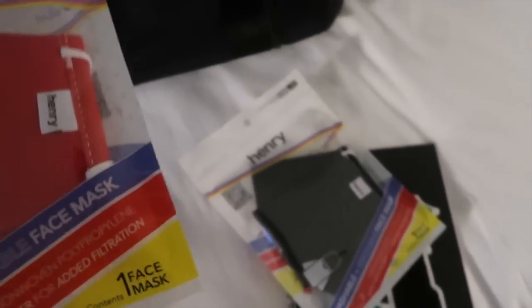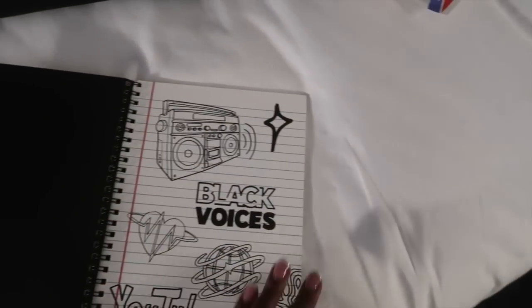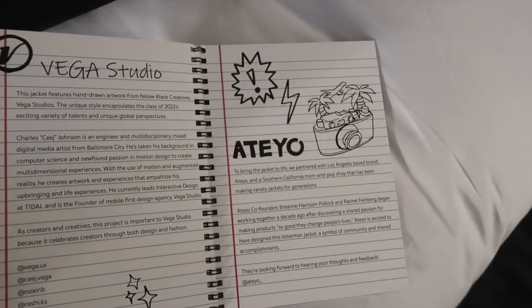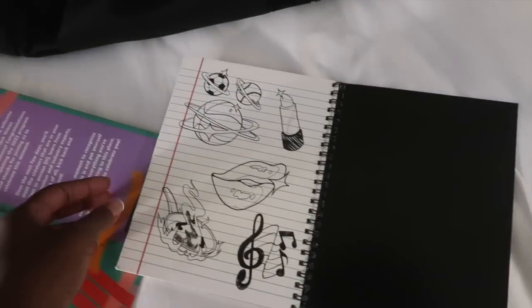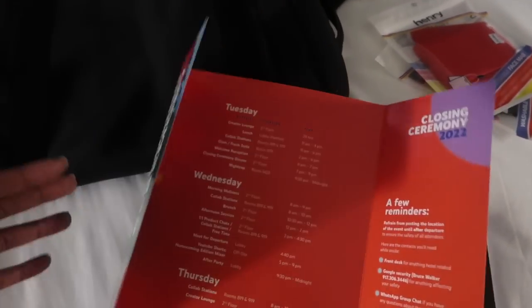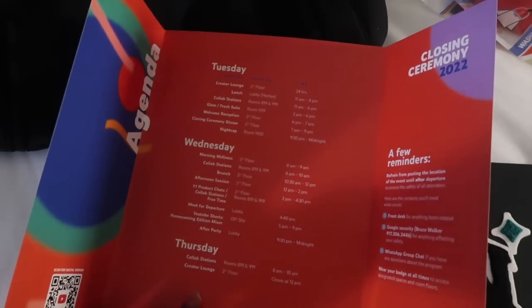I'm super excited. Some masks. Yes, it's a black mask and a red mask and a notebook. Oh, how cute is this? Well, this is not a notebook. It looks like some details on the actual jacket. So yeah, it's the details on the jacket. So that's super, super cool. And then we have the details in the agenda for today, which Tuesday is already done, but we still got Wednesday and Thursday.